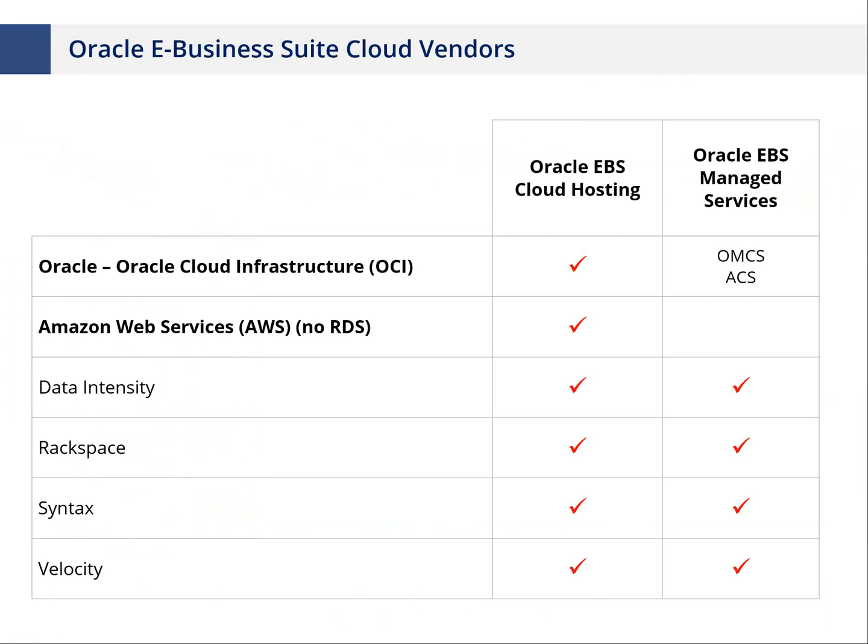When we talk about AWS, there's a couple of different features and capabilities. It does have an Oracle database service called Relational Database Service, which allows you to run an Oracle database in the cloud at AWS. Unfortunately, that does not support Oracle E-Business Suite at all. So when we're talking about AWS, we're just talking about their computing capabilities. They're providing you servers and operating systems, but they are not providing you any database services. Everything that you're doing is above and beyond that. You're installing the database. You're providing full support for the database.